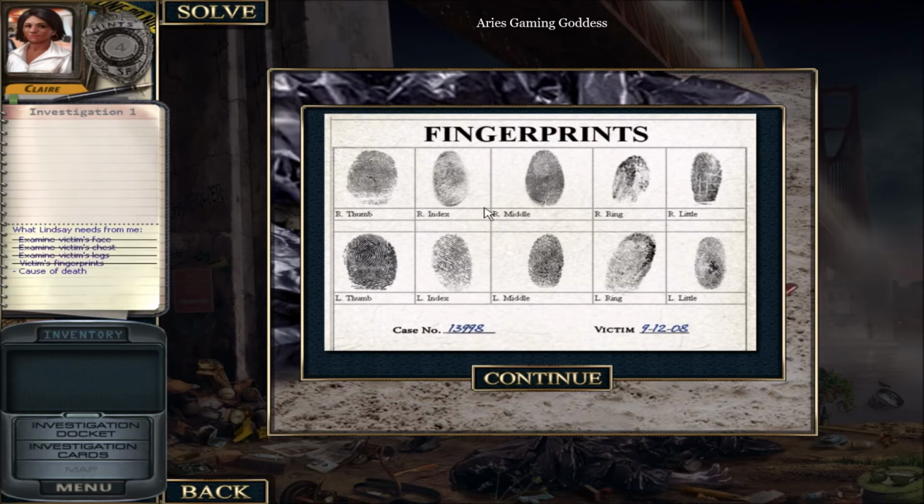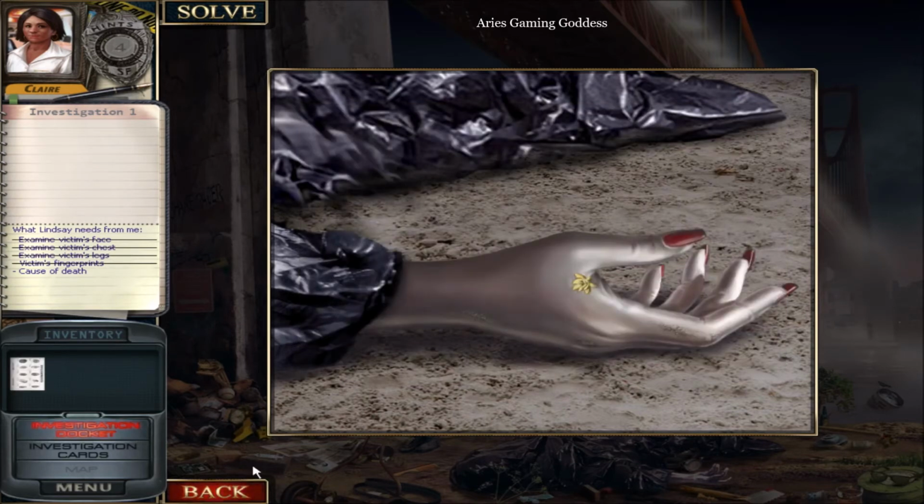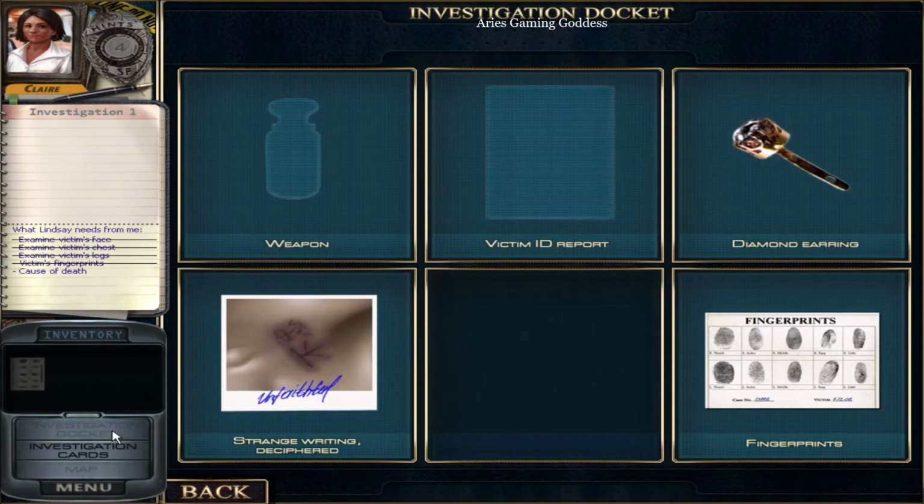Alright, we have the fingerprints, right and left thumb, index, middle, ring, and little finger. Case number 13998, victim 91208. And in our docket, we have the fingerprints added now with the writing and the earring. So now I just gotta figure out the weapon and victim ID report.